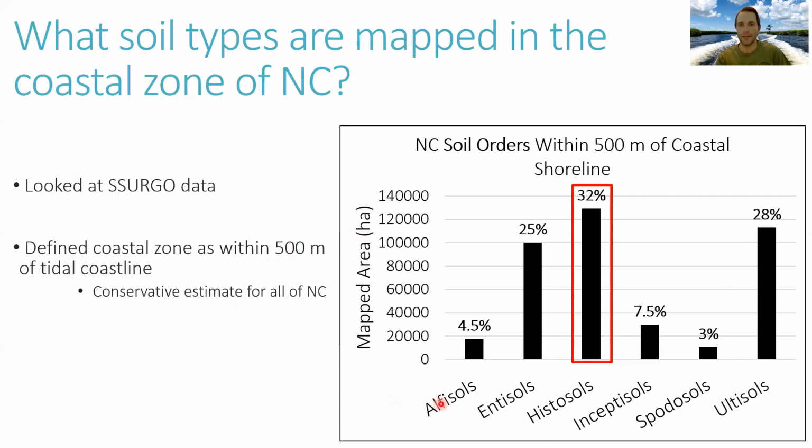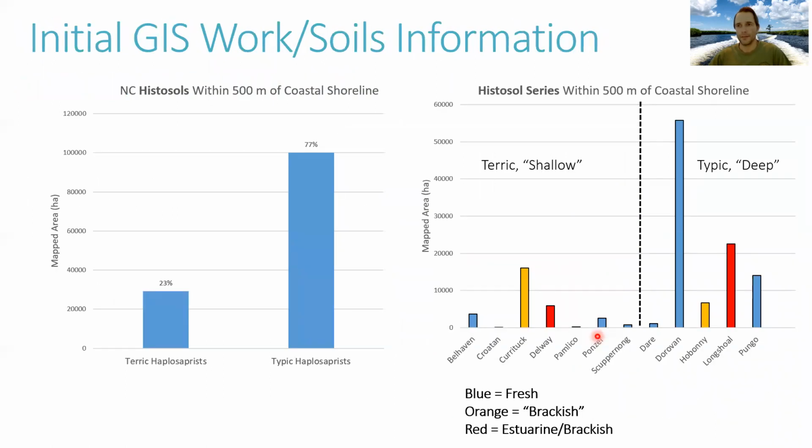This is mapped area in hectares. What you can see is histosols make up the majority of area that's within 500 meters of the tidal coastline in North Carolina, 32%. Second to that is ultisols, then entisols. We do have inceptisols, alfisols, and spodosols as well, mapped along the coastline. So our first cut in what we wanted to look at in North Carolina is our most dominating soil within the coastal zone, and that is histosols in this region of North Carolina. This is actually pretty rare for the East Coast. North Carolina has a very high proportion of organic soils that are susceptible to salinization and submersion and erosion due to sea level rise. And also they're organic soils, so they tend to store a lot of carbon.